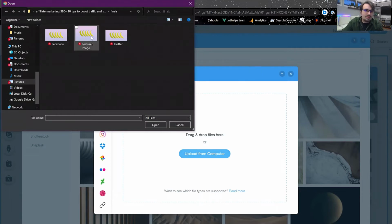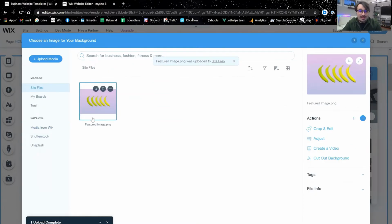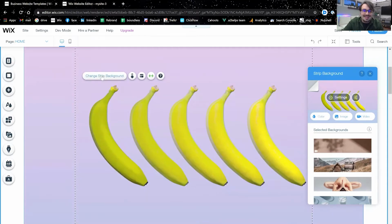All right, so we're going to use the featured image that I created for a recent blog post with the help of my coworker, Rebekka. It's bananas in a row, and we were very happy about it. So that has been uploaded to our media gallery. It's selected, so I'm going to click change background. Bada bing, bada boom, we've got bananas.